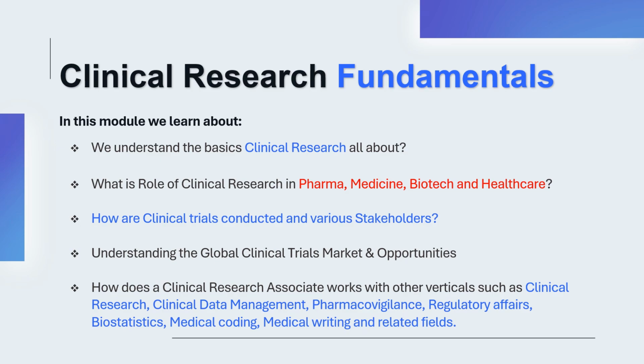So first and foremost, we will understand clinical research fundamentals. A lot of you are changing your career and looking for a CRA position, but for that it is very important to have an understanding of clinical research fundamentals. So in this certification, we will also capture the basics of clinical research so that you are aware of the position and the industry. We will clearly understand the role of clinical research in pharma, medicine, biotech, and the healthcare industry.